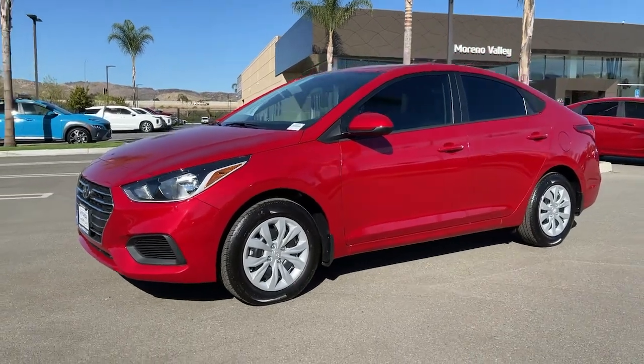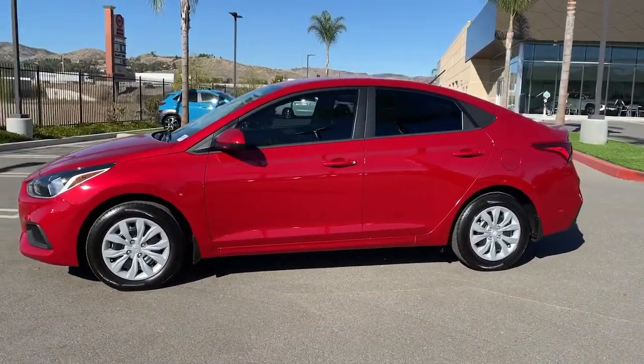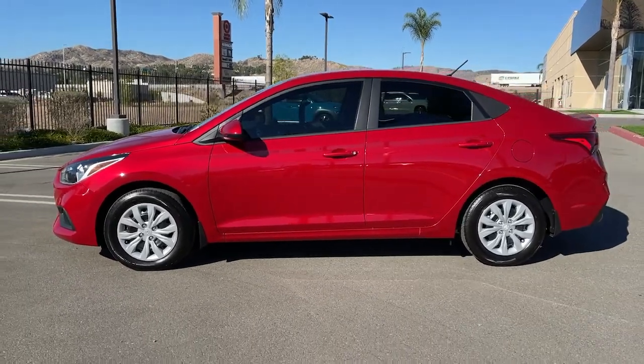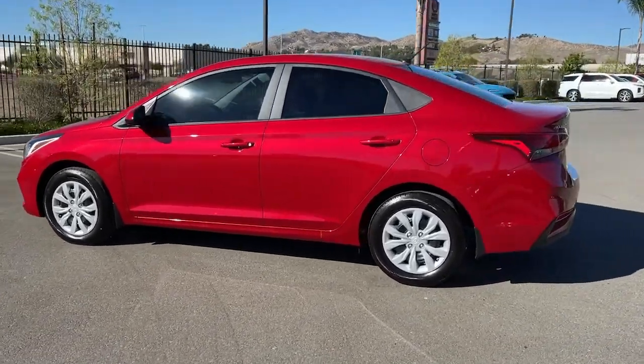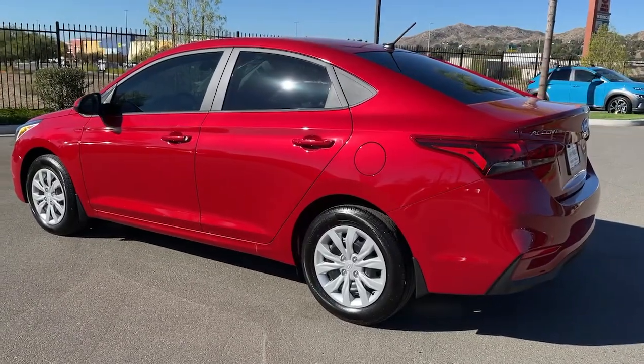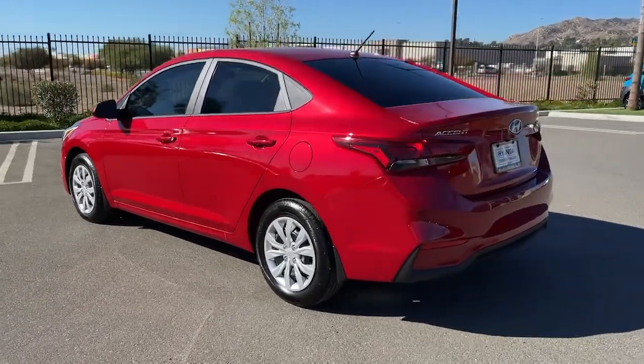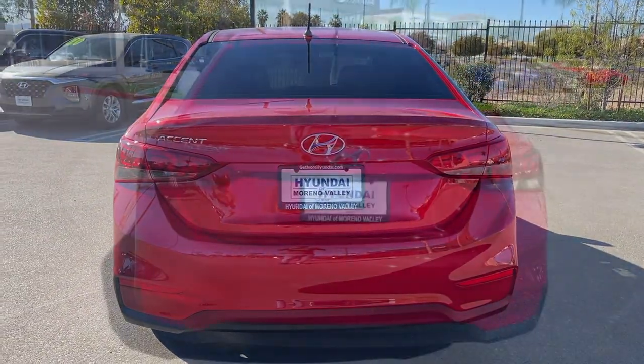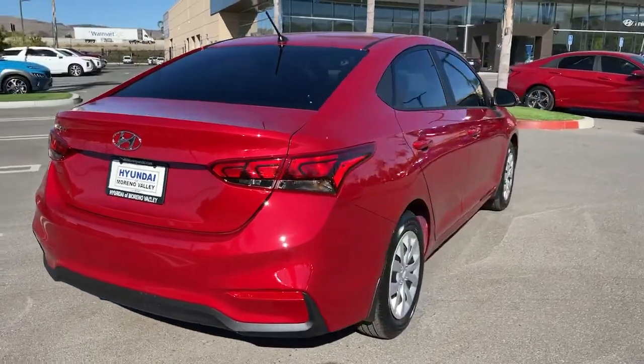You'll have love at first sight with the 2022 Hyundai Accent. Take a closer look at this feature-packed Accent, the compact sedan that makes your commute comfortable and convenient. From its spacious, well-built cabin to its touchscreen infotainment to its lively, fuel-efficient ride, this daily driver is the opportunity you can't afford to miss.